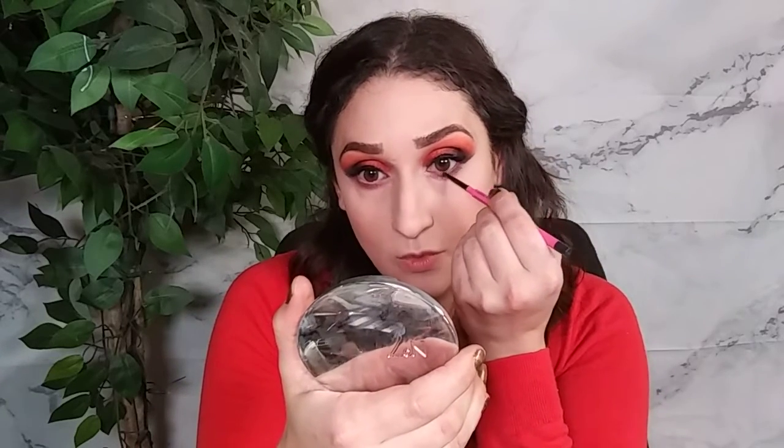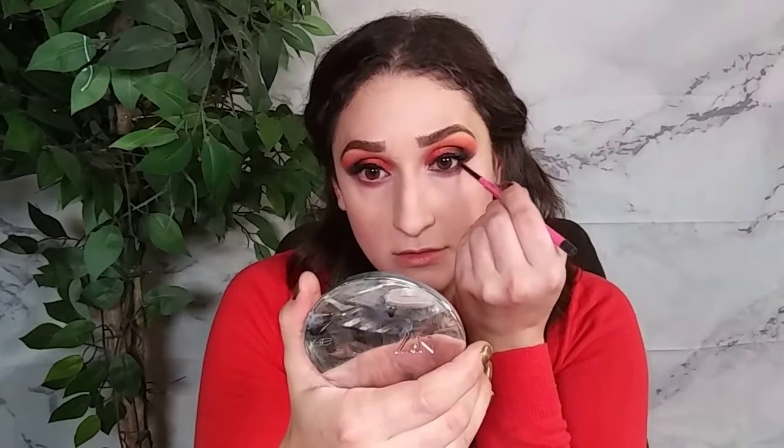To tightline, I'm going in with the Maybelline Master Precise Skinny Liner. This, you guys, look how freaking tiny that is. That's very, very, very tiny. So it is Master Precise, I guess. Wow. So that was so easy.